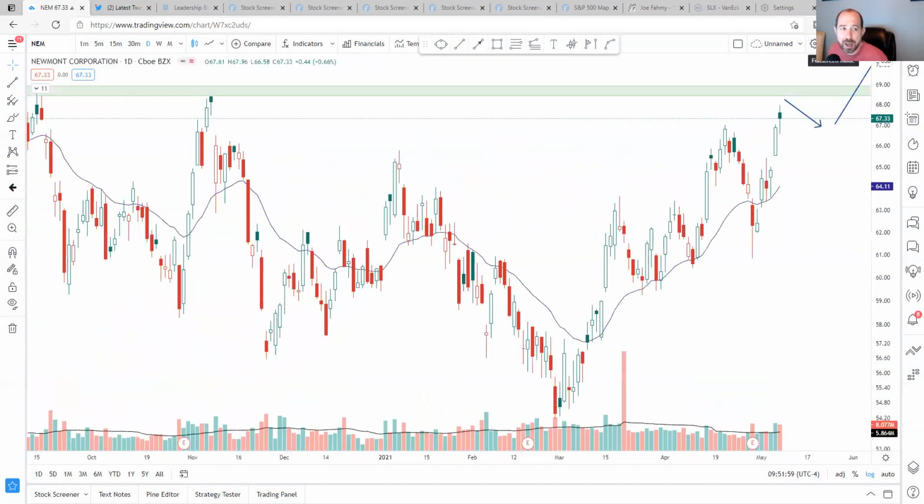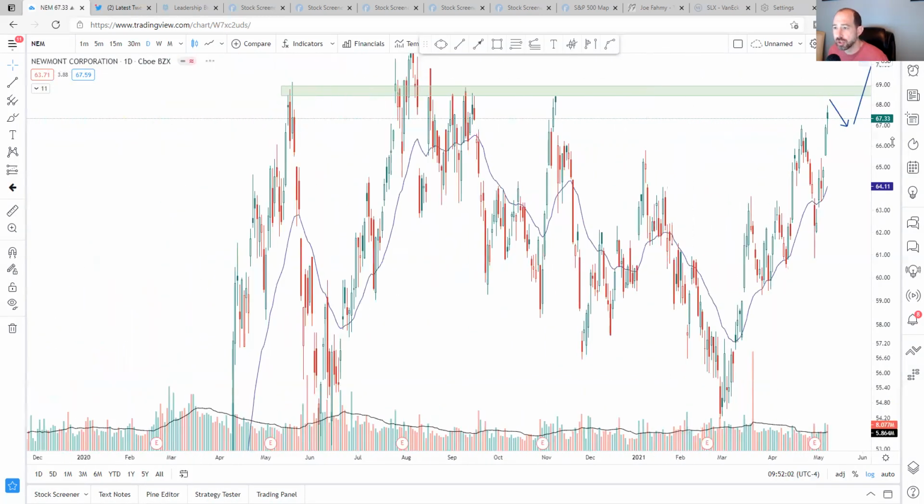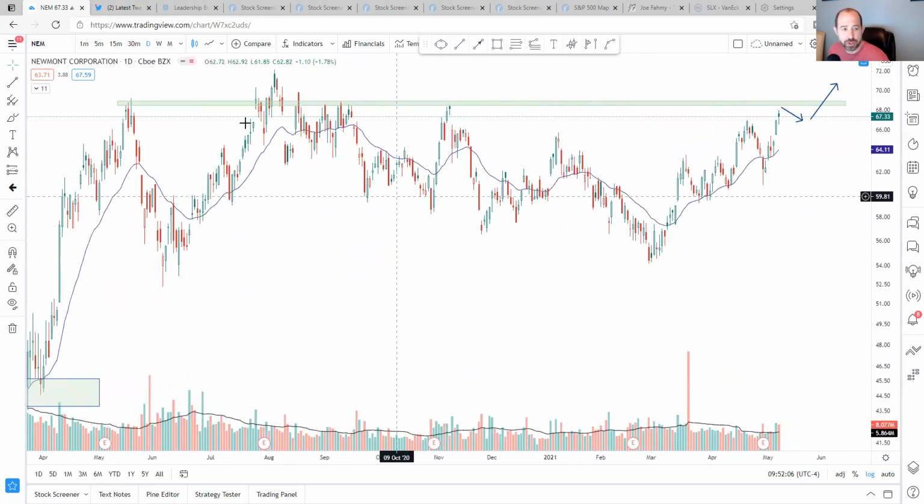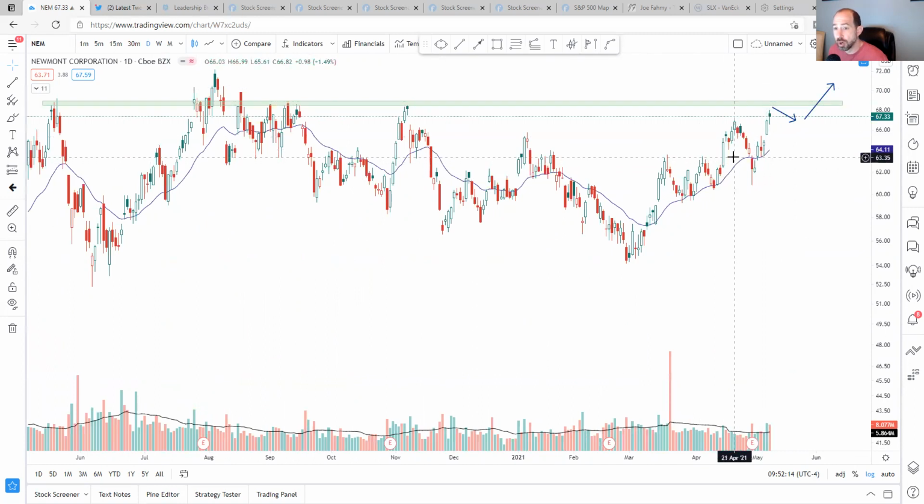Newmont, NEM, Newmont Mining Corporation. So this had earnings already. This has been an important area. Price is coming right back into it, very much extended. So again, like many of these names, I'm watching for price maybe to come into this area, then pull back on low volume, and then break out. I think this needs some kind of VCP.